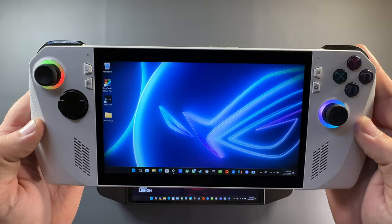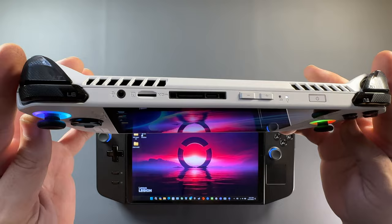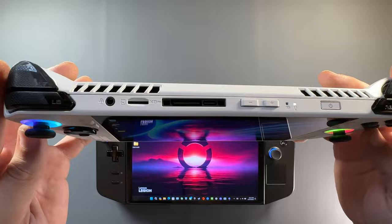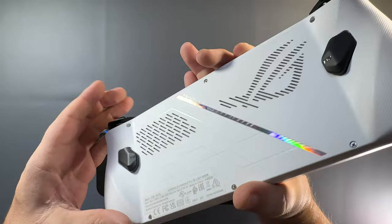Front-firing speakers is also nice versus the top-firing, and I do feel like they're a bit better here on the Ally. Top is very similar. We got our trigger buttons here and everything. We've got our headphone jack, SD card reader, the ports for XG Mobile and USB-C, volume, and a fingerprint reader on the power button there, which is a nice feature the Go doesn't have. Nothing on the bottom here, and just our ports and two additional shortcut buttons on the back.